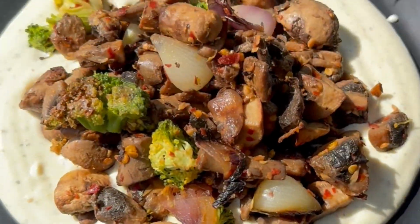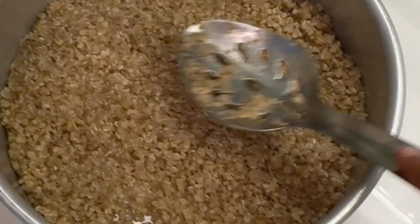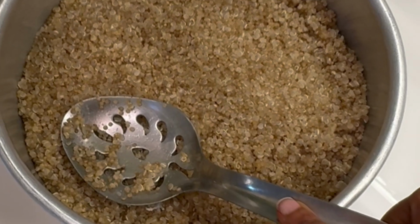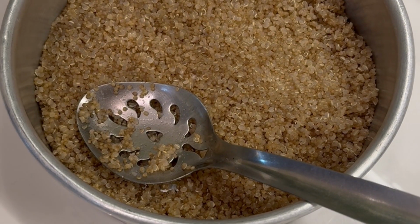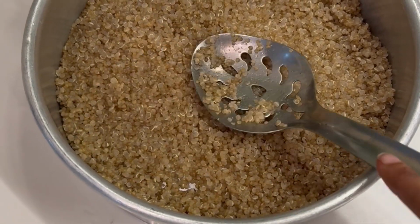Again, a great source of protein being a vegetable. So try it in your diet so that you can promote protein for good hair health. Next up is quinoa. Quinoa is a very amazing source of protein that has a complete chain of amino acids.